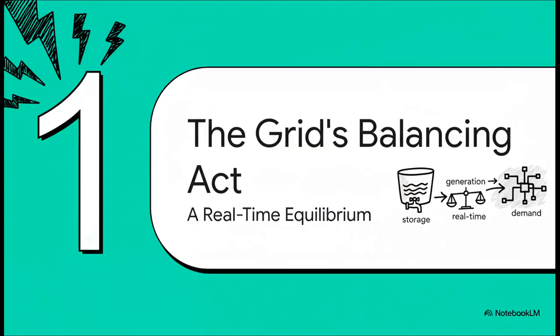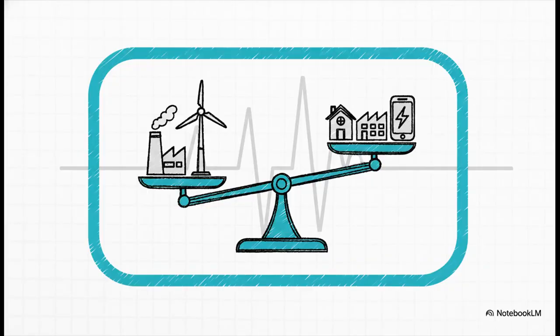Okay, first things first, let's talk about the core principle here. The power grid isn't like a water reservoir. You can't just fill it up with electricity and draw from it later. No, it operates in real time, and it demands this perfect, instantaneous balance. And I mean that literally.